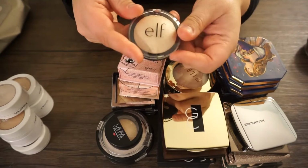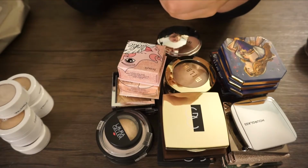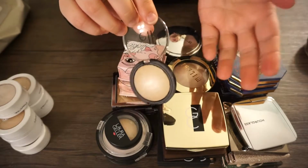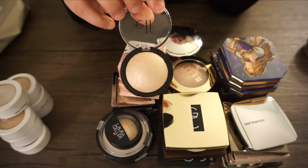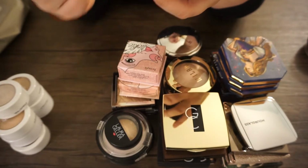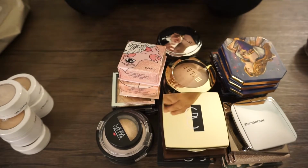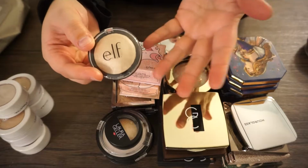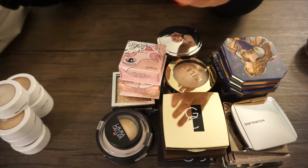I also have this e.l.f. Baked Highlight in the shade Moonlight Pearls. It's a great drugstore alternative. It's not my favorite. I bought this originally like 6 or 7 years ago. Not this one, a different one. On the recommendation of someone who's no longer on YouTube. And I bought it to retest it out, and I just wasn't impressed with it anymore. It just wasn't great, so I am going to go ahead and donate this.